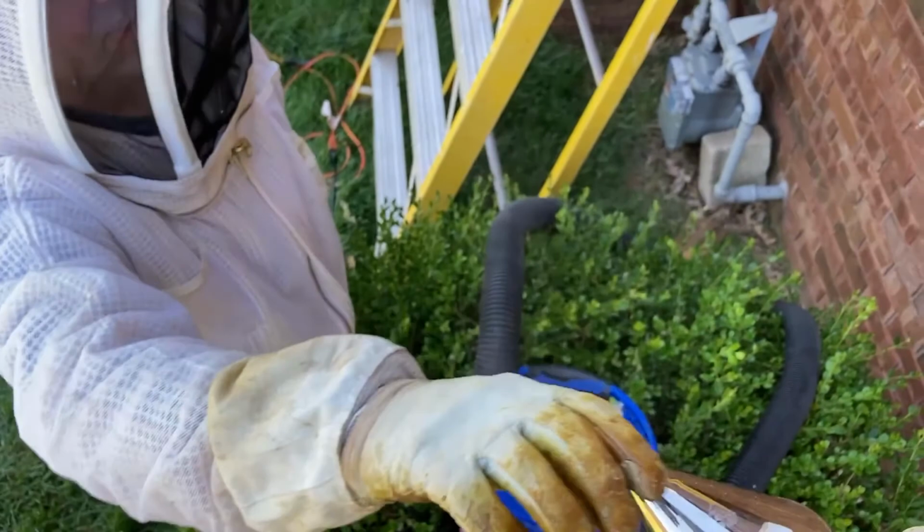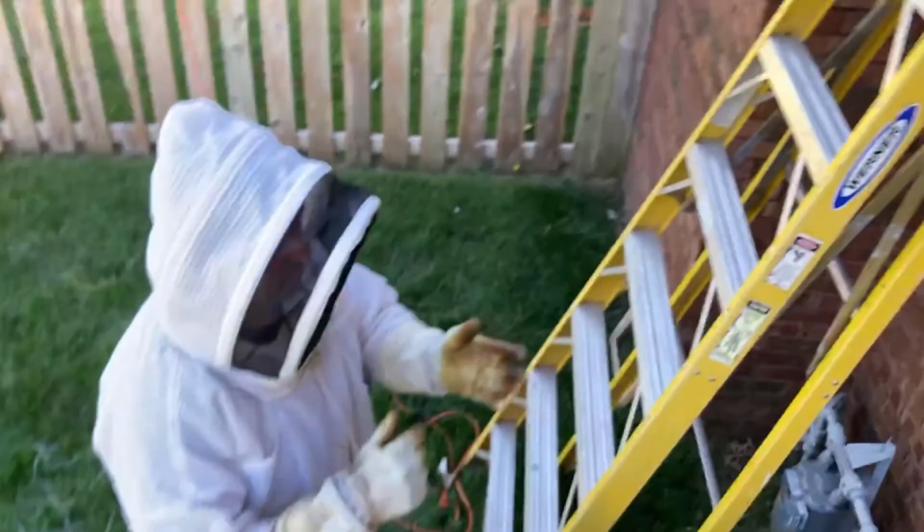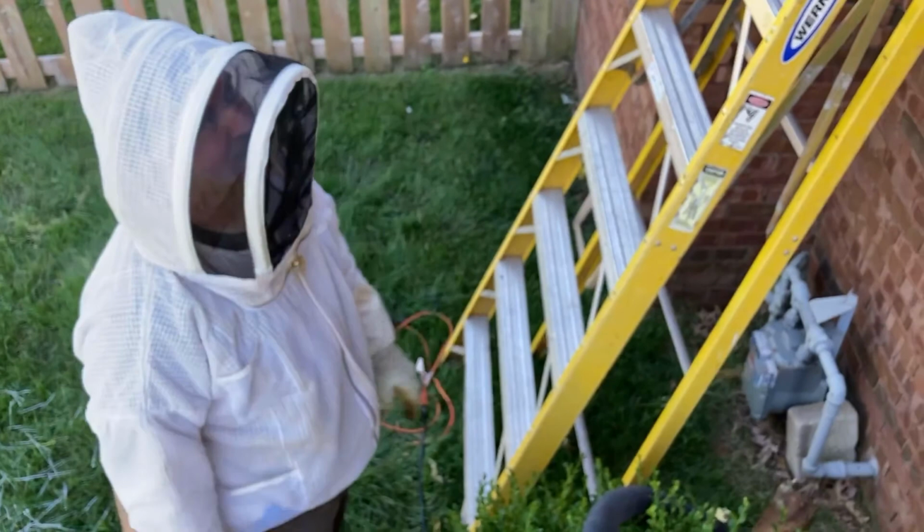Just poke my hand a little bit. Yeah, sure. Huh? What does that do? So when they sting you, they leave pheromones on there, and then the other ones will just keep going for that same spot. I see.